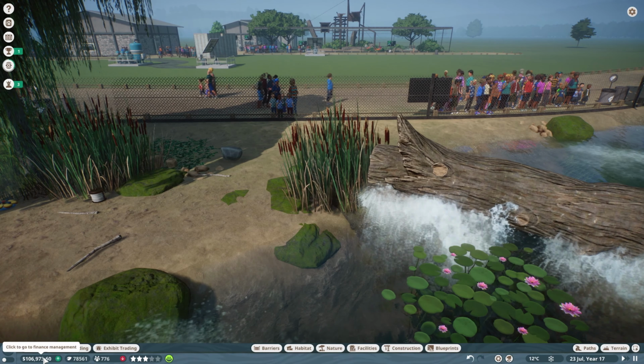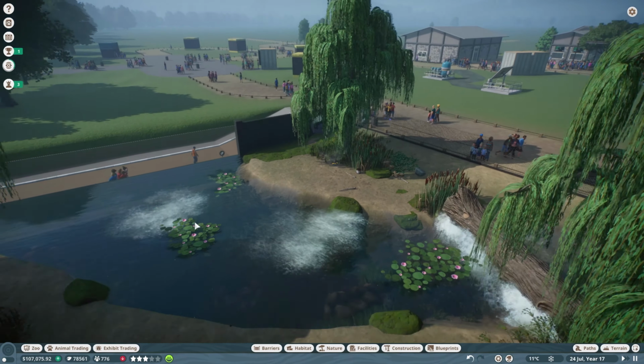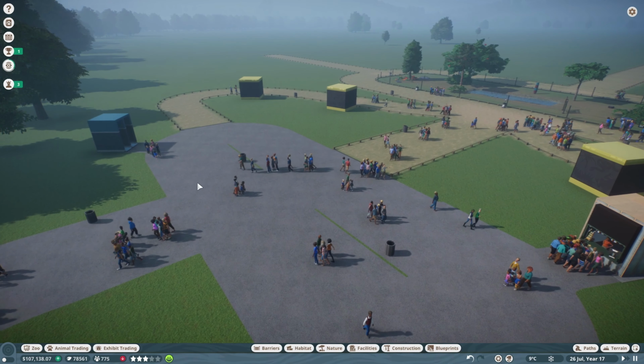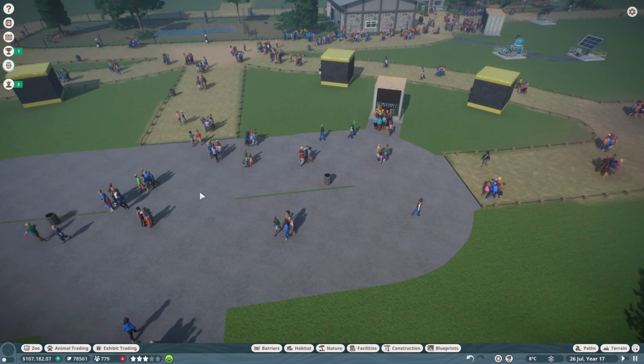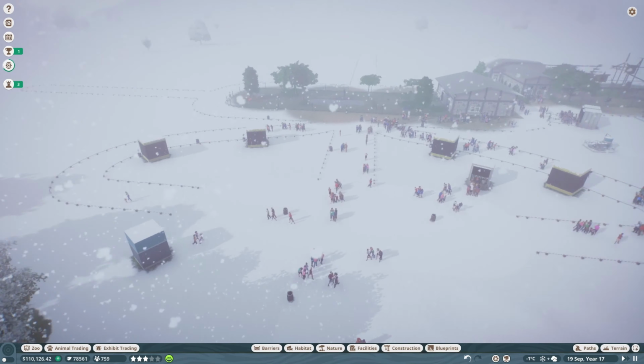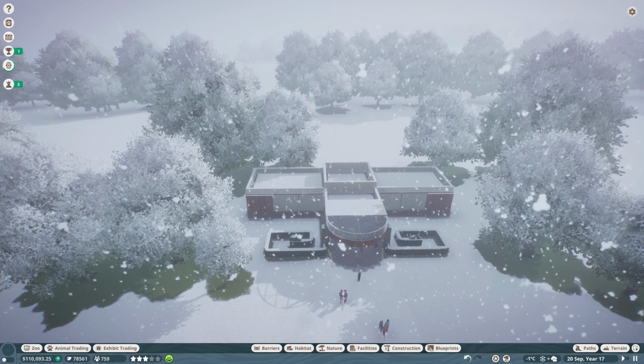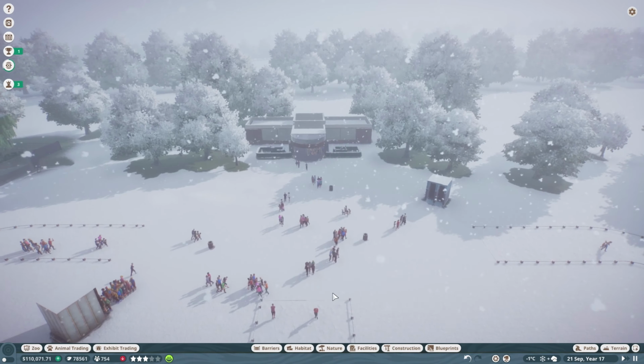In this episode, we're making quite a lot of money now, so I am thinking it is about time that we sort out our main entrance to our zoo. We're gonna have another entrance there, and we're also gonna try and incorporate something for this. So we'll see how it goes, and I'll see you shortly.